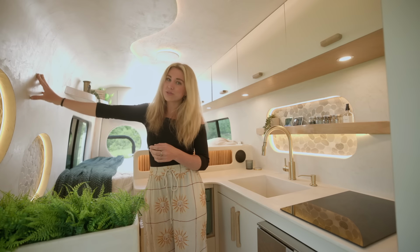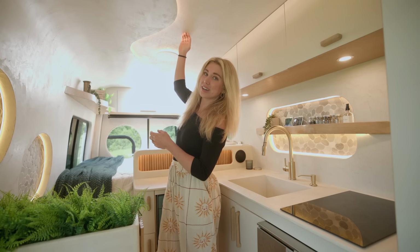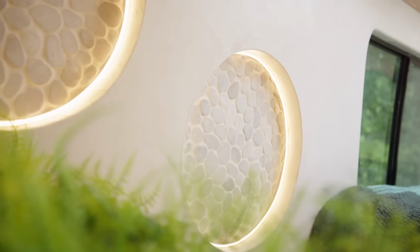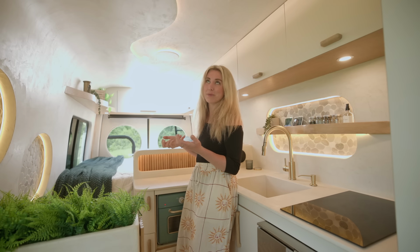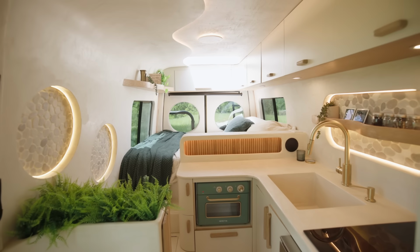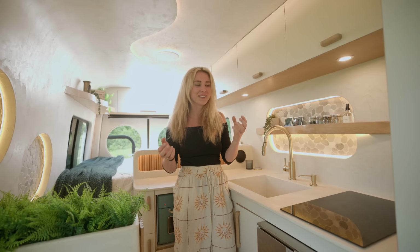And on this wall, I did Roman clay. Then on the subsurface right here, I did Moroccan plaster. Moroccan plaster is something that I've never seen used in a van before. Again, it scared me, but I knew it would just be crazy if I could pull it off, and just adds to the vibe of the space in a way that you can't see. You kind of have to feel.